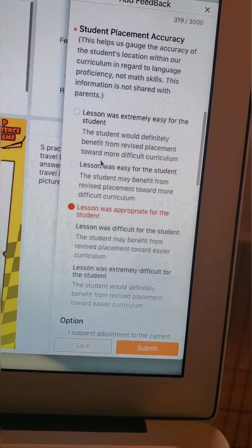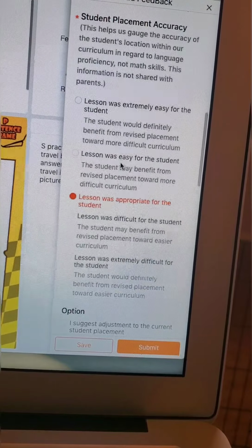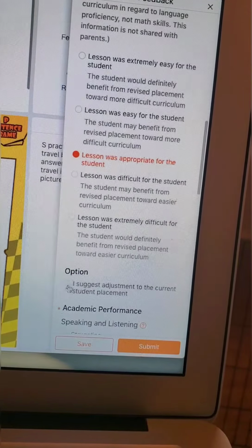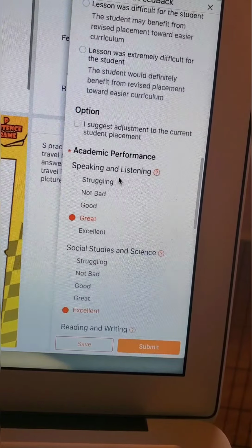Then it asks you, how easy was this lesson for the student? Be honest. If it's too easy, tell them it's too easy, and you can check this little suggested adjustment to current student placement. If it's way too difficult for them, same thing. But I feel like this one was appropriate for him. He was challenged, but it wasn't too difficult.